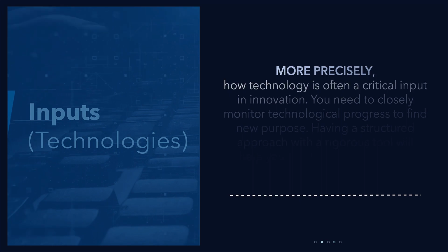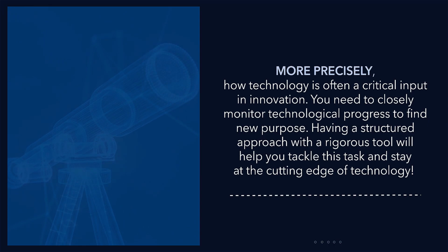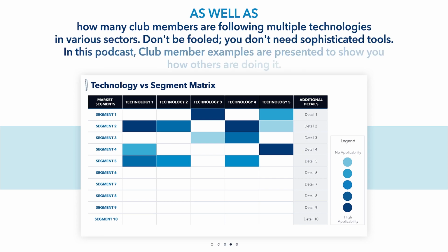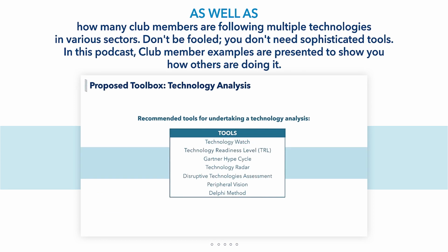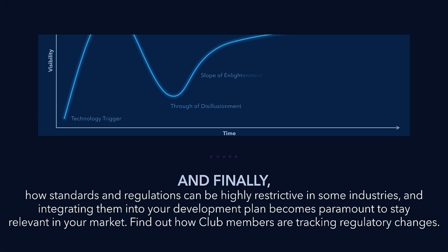More precisely, the video will cover how technology is often a critical input in innovation. You need to closely monitor technological progress to find new purpose. Having a structured approach with a rigorous tool will help you tackle this task and stay at the cutting edge of technology. As well as how many club members are following multiple technologies in various sectors. Don't be fooled. You don't need sophisticated tools. In this podcast, club member examples are presented to show how others are doing it. And finally, how standards and regulations can be highly restrictive in some industries, and integrating them into your development plan becomes paramount to stay relevant in your market. Find out how club members are tracking regulatory changes.